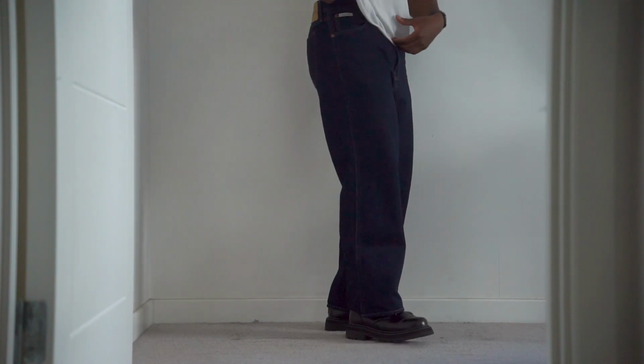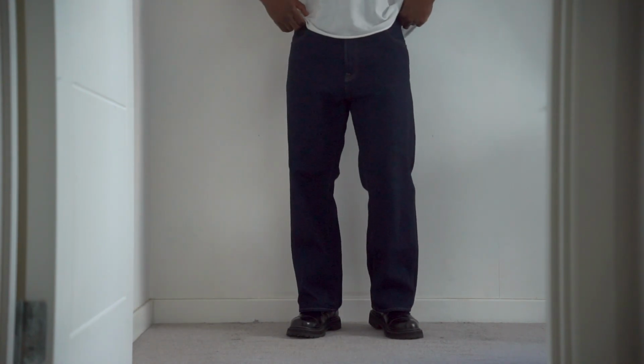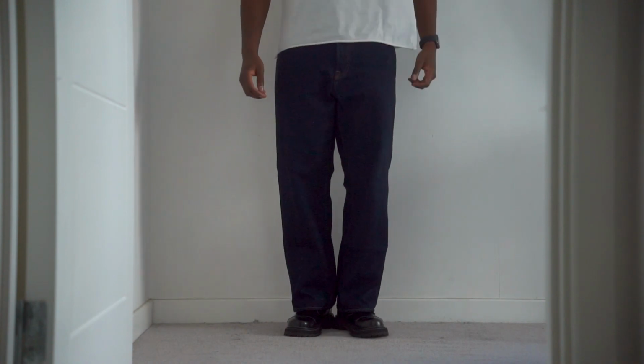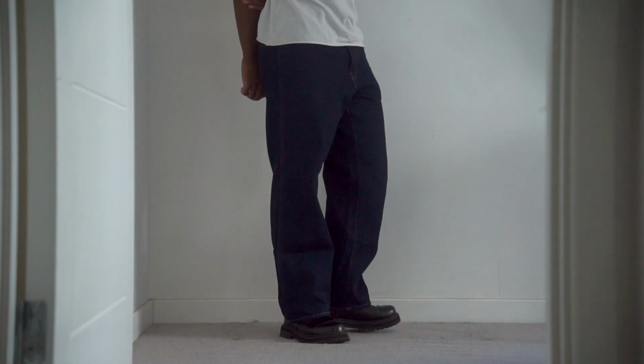I took them to the tailors, got them fitted in terms of the waist. They're still a little bit big for me, and then also got them cut a little bit at the bottom and asked for the original hem to be put on. I think they were originally like £190, so a great steal for me. And I also wanted some indigo jeans in my wardrobe.